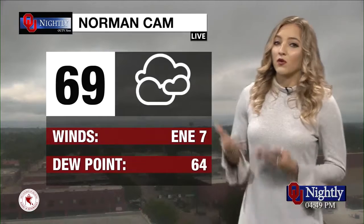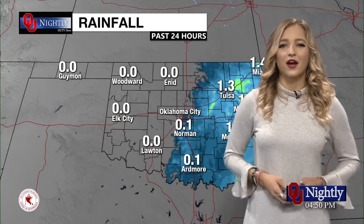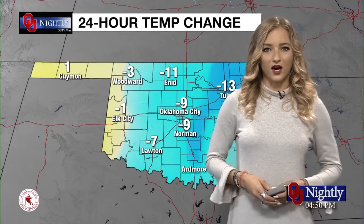Here in Norman, we're finally seeing that rainfall start to subside there. We're sitting in the high 60s. Dew points sitting very high there too. You can see it's still cloudy out there, but not as rainy. Over the past 24 hours, we've seen places in Oklahoma seeing almost 2 inches of rainfall. Here in central Oklahoma, not so much. It's mostly just been drizzling, but that rainfall will be moving off towards the east.